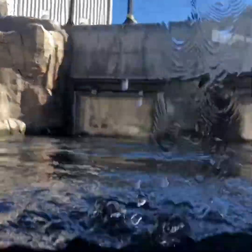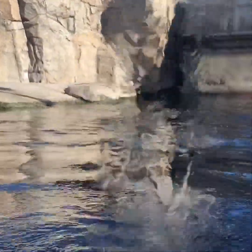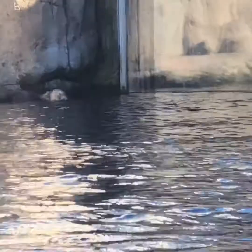Look, right there. No, seal. That's an otter. No. Hey, there's one there. That's not like a water. You do a tree shot.